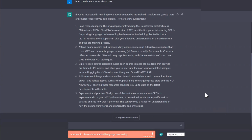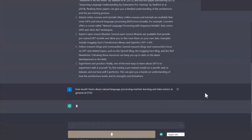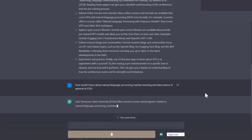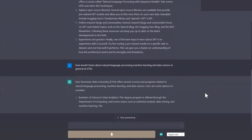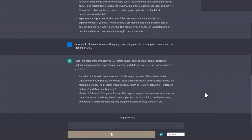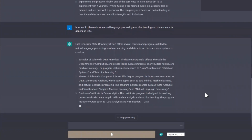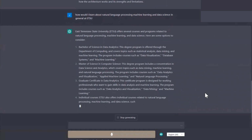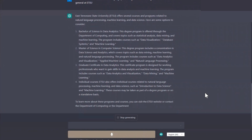How would I learn about natural language processing, machine learning, and data science in general at ETSU? East Tennessee State University, ETSU, offers several courses and programs related to natural language processing, machine learning, and data science. Here are some options to consider. Bachelor of Science in Data Analytics. This degree program is offered through the Department of Computing and covers topics such as statistical analysis, data mining, and machine learning. The program includes courses such as data visualization, database systems, and machine learning.